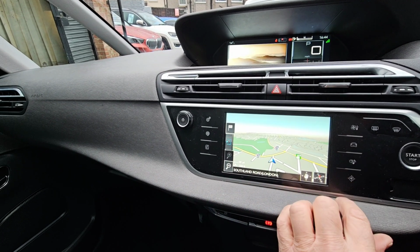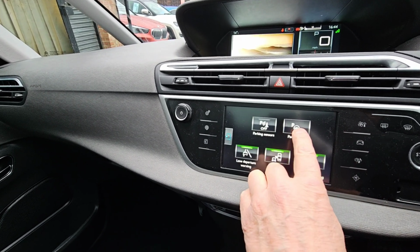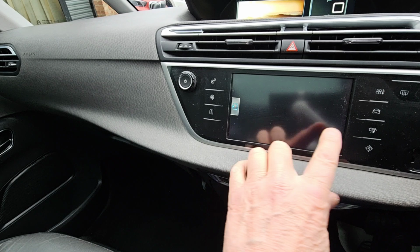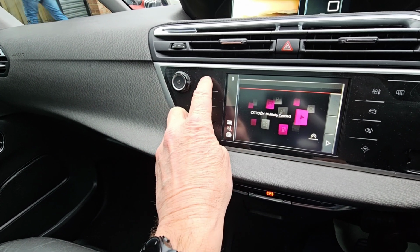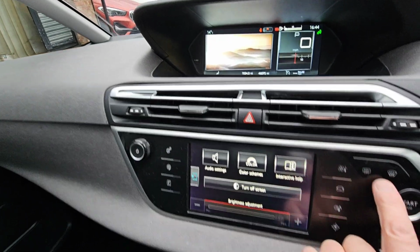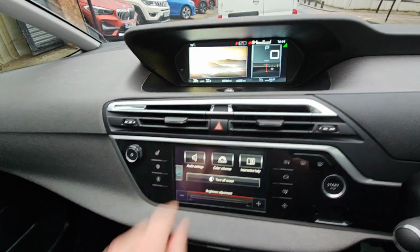Navigation. Your car. Park assist. Temperature. This is basically self-parking. Lane departure warning. Telephone button here. This is your Wi-Fi when you've got Wi-Fi connected. This is your vehicle sensors. You can change this screen up here. You have heated rear window. This puts everything up the screen basically.